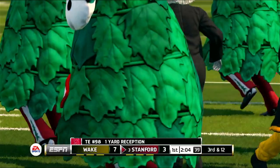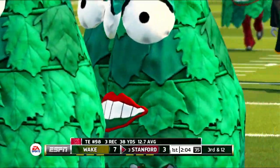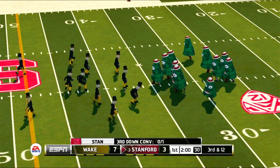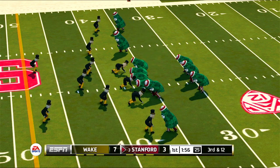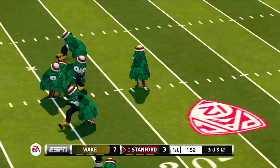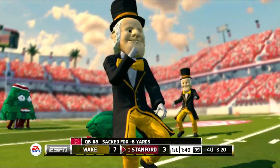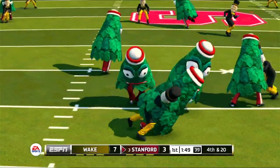Steps out right around the 36-yard line. That brings up third and 12. Third and 12. Ball on the 36-yard line. And he tackles him hard at the 28. That's a 36-yard. Fourth down.